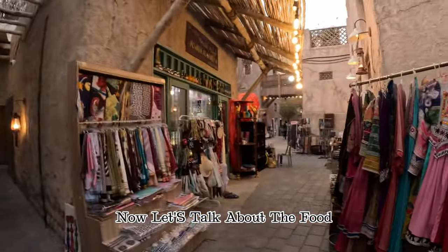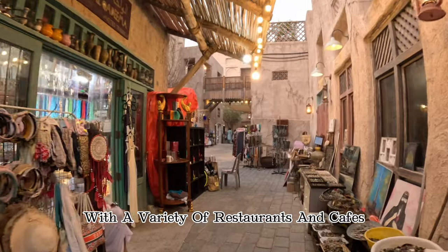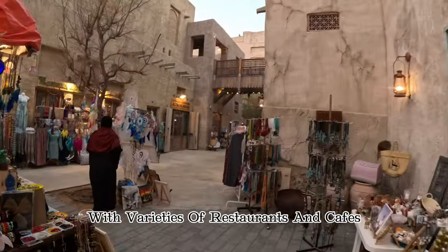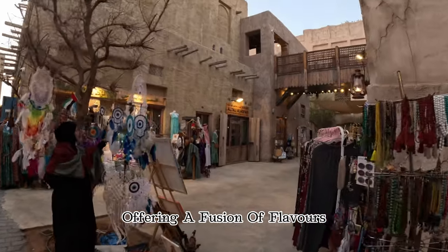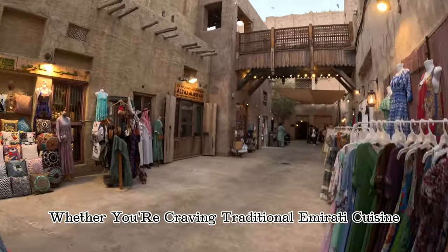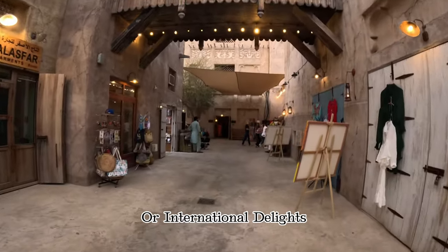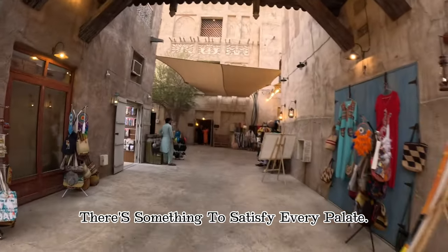Now let's talk about the food. Seef is a culinary haven with a variety of restaurants and cafes offering a fusion of flavors. Whether you are craving traditional Emirati cuisine or international delights, there is something to satisfy every palate.